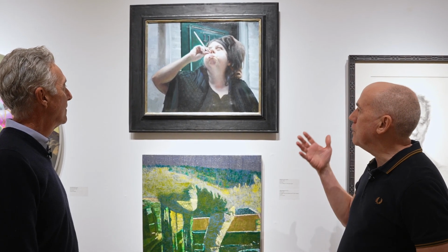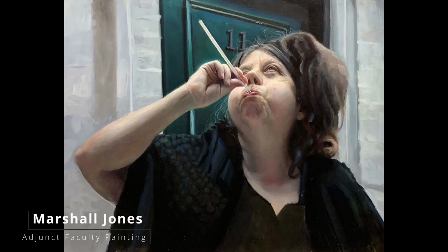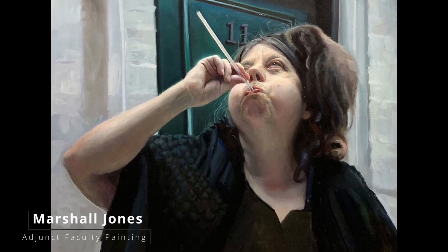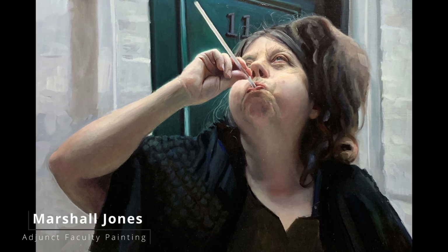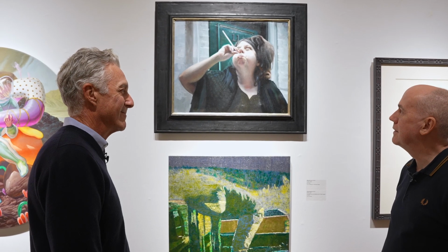And I love the fact that there's all this incredibly complicated temperature shift that just happens in the shadow masses. And you can't do that directly. You've got to do layers and layers of paint to get there. I also really like the compositional balance between what's very intricately described and then these portions where it's just almost implied. Yeah. It's wonderful. Yeah.